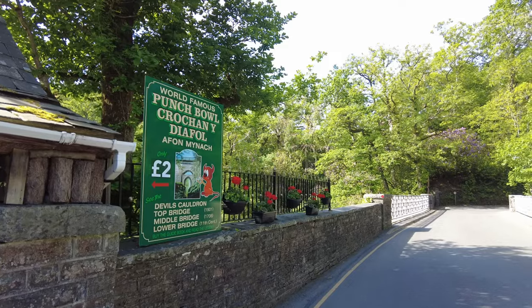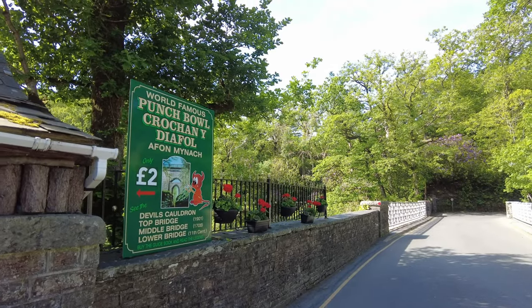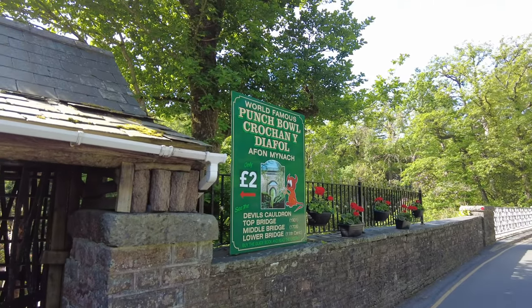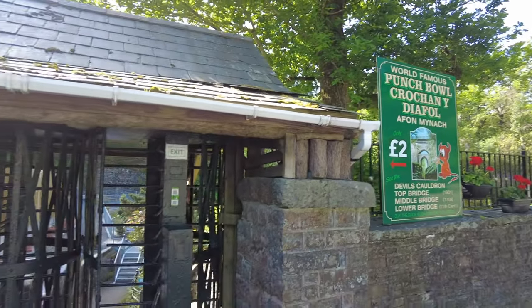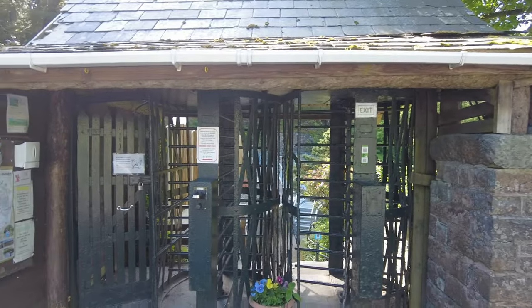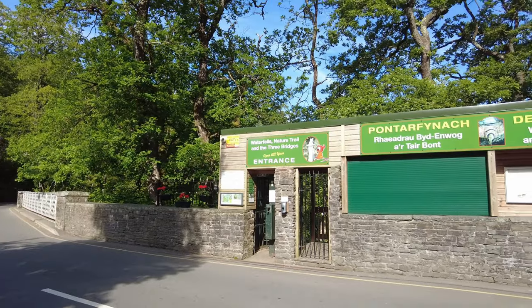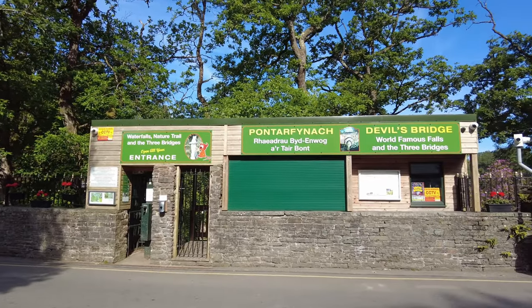Right, well, I've parked the car up and I've arrived at the Devil's Bridge Falls. Just behind me, you can just see the kiosk. So that's the Punch Bowl walk, which is £2 and you go through the turnstiles just there. But we are going to go in that one first, down to the waterfalls, nature trail and the three bridges.